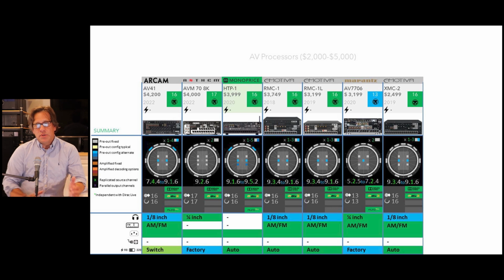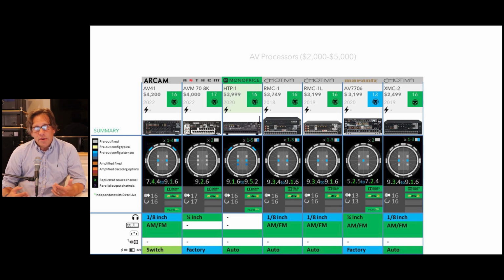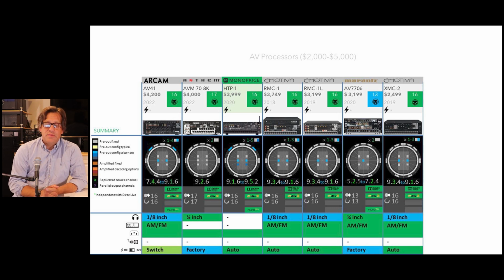I think really the HTP-1 was almost designed as an RMC-1 killer, because at the time, the RMC-1 had been out for a couple of years. A lot of bugs and defects that were giving it negative press out here. And here they could come out of the gates and hopefully have something that was more stable and check a few more boxes than Emotiva did. At a pretty good price, and kind of sitting at the time where the RMC-1L was playing at that time of release. The HTP-1, as we said before, doesn't have an earphone jack. All these other ones do have an earphone jack, whether it be 1/4 or 1/8 inch. I prefer 1/4 inch headphone jacks on that.